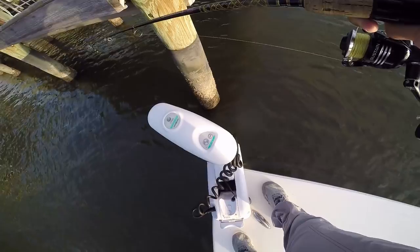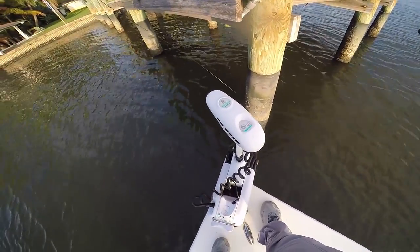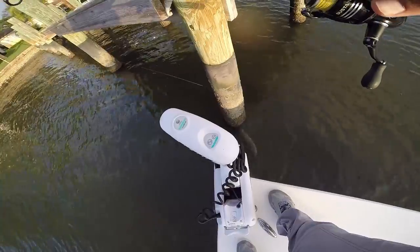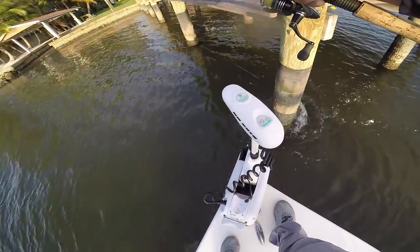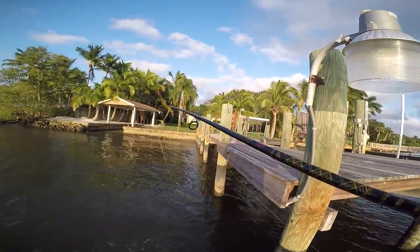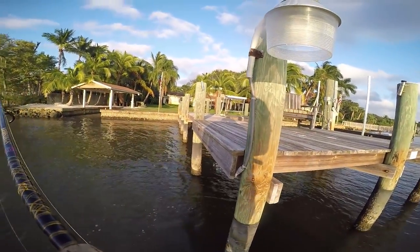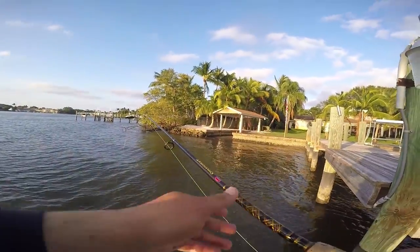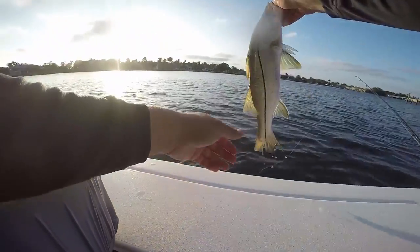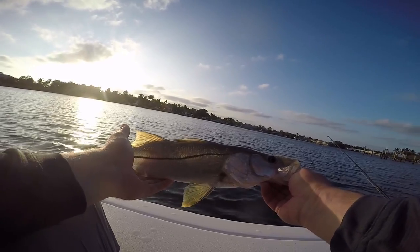Oh, I got boat wake about to sling me up against this thing, and I got this fish on this piling right here. All right, there you go. He's turned. That was like the worst possible time that boat could come by and throw up a ton of wake. All right, just a little snook right there. That was just terrible timing.